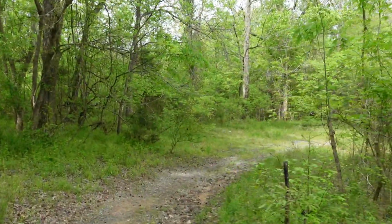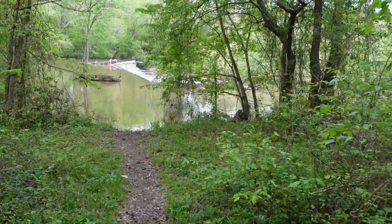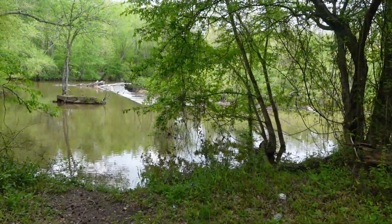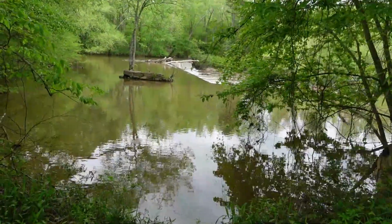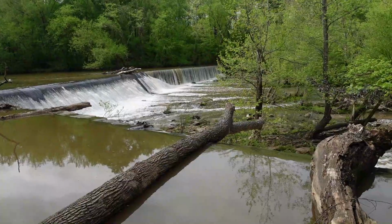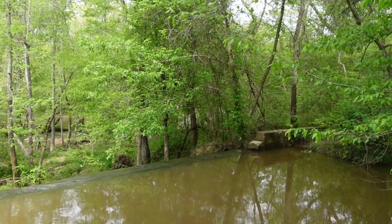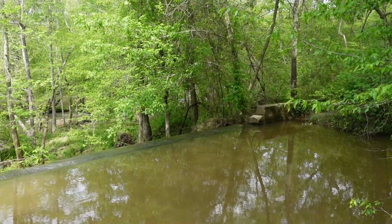You hear the dam. I know there's one upstream somewhere in here, because there was a wooden dam originally. The wooden dam, you had the sluice gates and the waterfalls right over there. We cannot get to them, not without a lot of effort.